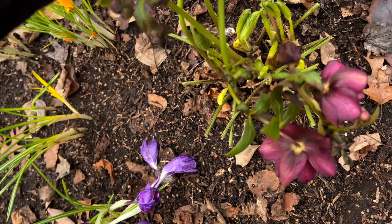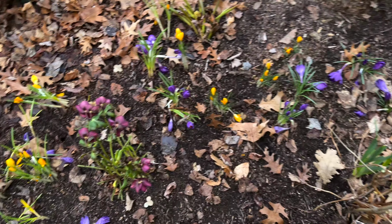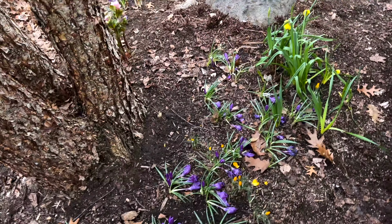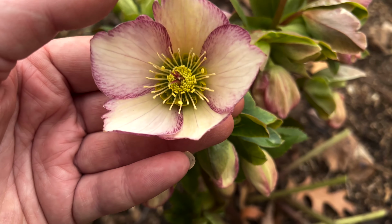Now these have been nipped a little bit in some unexpected coldness, but they're still pretty, as are the crocus that are coming through. One of my favorite hellebores is actually right here though. Isn't this beautiful? It's by far my favorite.